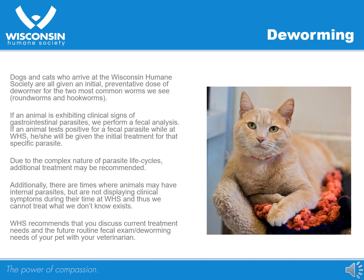Dogs and cats who arrive at the Wisconsin Humane Society are all given an initial preventative dose of dewormer for the two most common worms we see, roundworms and hookworms. If an animal is exhibiting clinical signs of gastrointestinal parasites, we perform a fecal analysis. If an animal tests positive for a fecal parasite while at WHS, they will be given the initial treatment for that specific parasite. Due to the complex nature of parasite life cycles, additional treatment may be recommended.